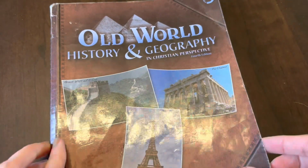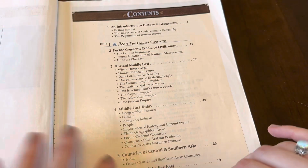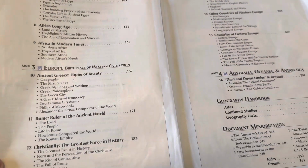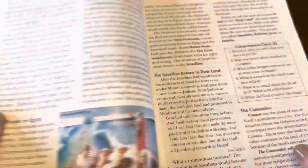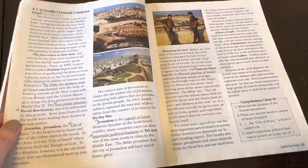So she has been learning from ancient to modern times of Asia, the Middle East, from the ancient civilizations all the way to what it looks like today. Same with Africa long ago and how it looks today. Europe, it's going to end with Australia, Oceania, and Antarctica. And again, it's Old World History. The following year is New World History, so that covers all of North and South America.